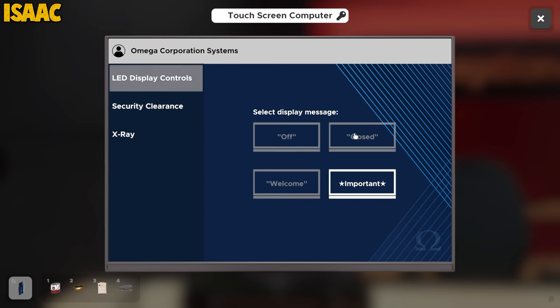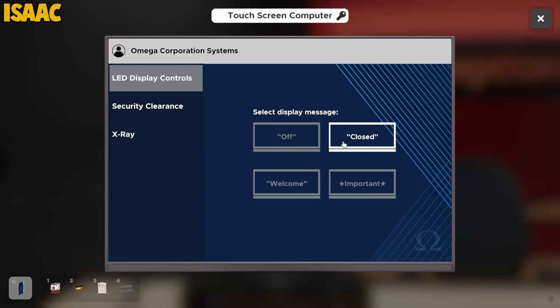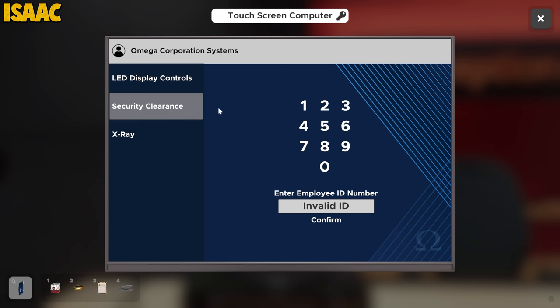LED display control. So is that the one on the wall? Oh, yeah. Sorry, we're closed. Changed. Okay. Oh, yeah. So that one... So there's off, closed, welcome, and important. Okay, important is that one. Right. Here we go. Let's have a look. That's the same one, though. Nothing's changed. Yeah. It was on important.